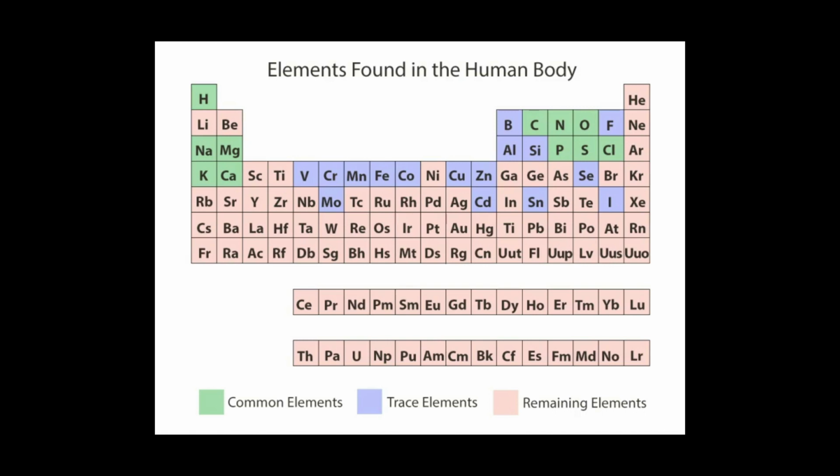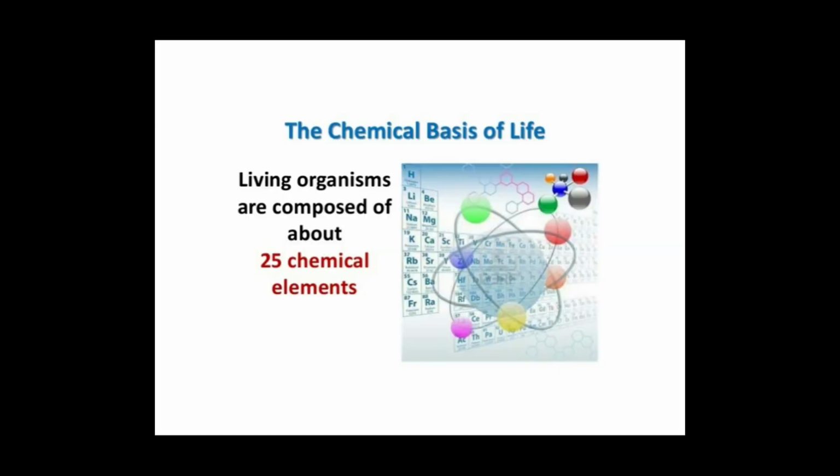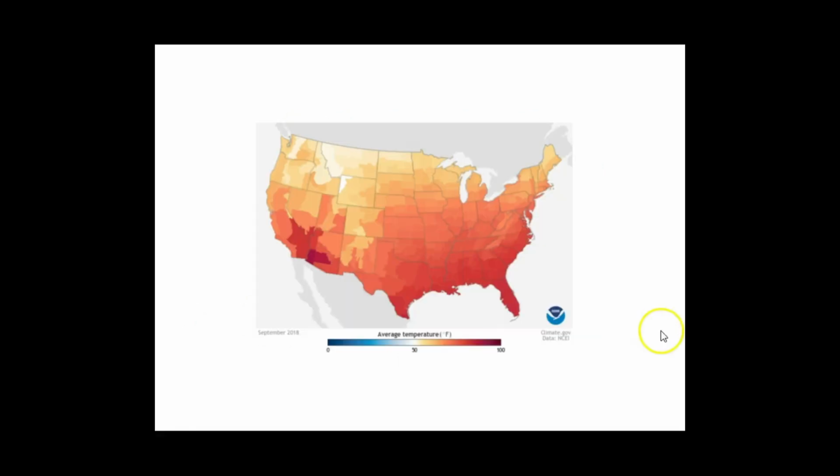Here's the elements found in the human body. This is an interesting photograph right here because it's calling it the cell membrane. And think about those colors that we have just seen. So we're seeing a cellular decomposition coming out of these hills from this organic creature. And amazing enough, the chemical basis of life, living organisms are composed of about 25 chemical elements.